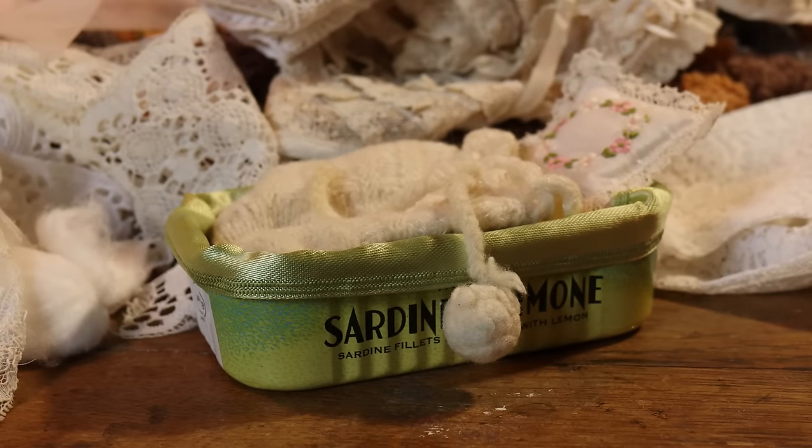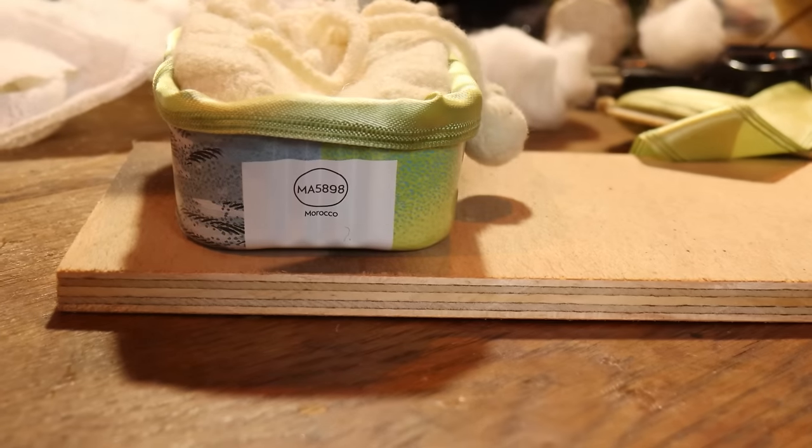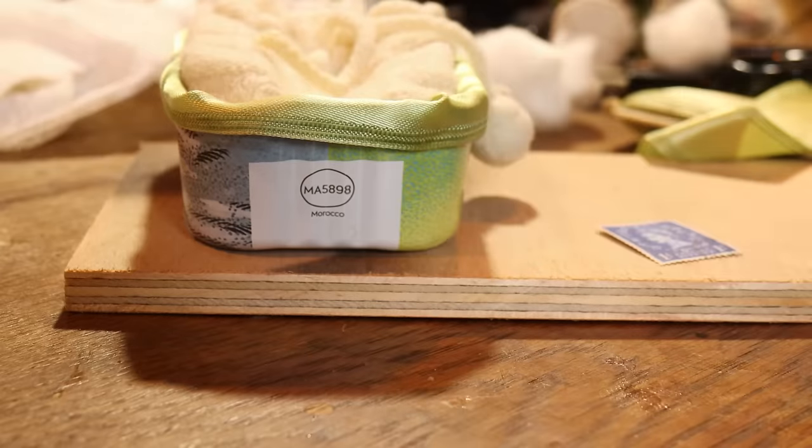First thing done. Took longer than expected. Made way more mess than expected. Yes. Excellent. So the end of her bed says Morocco. So I think we're just going to stick a little young Elizabeth stamp on there.